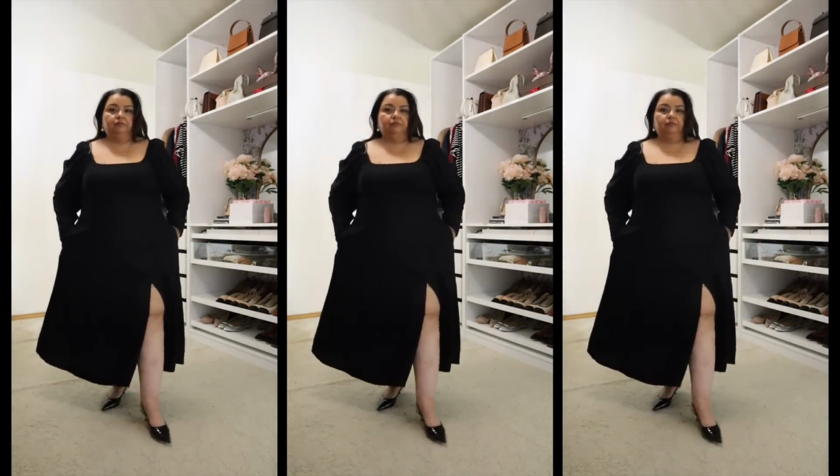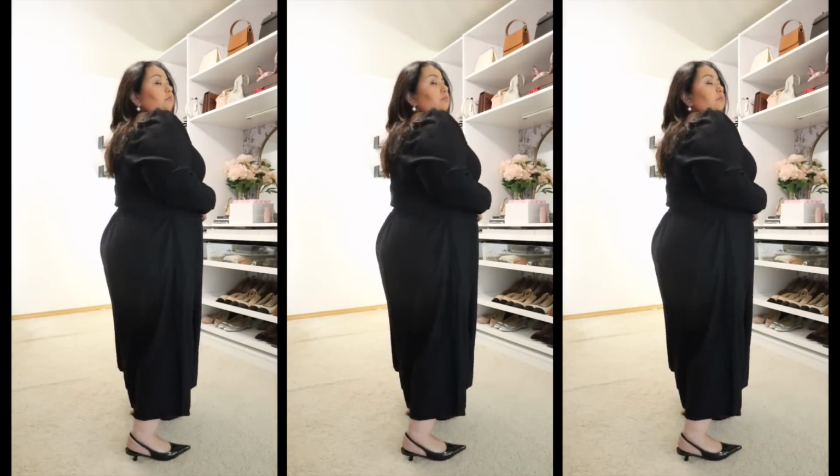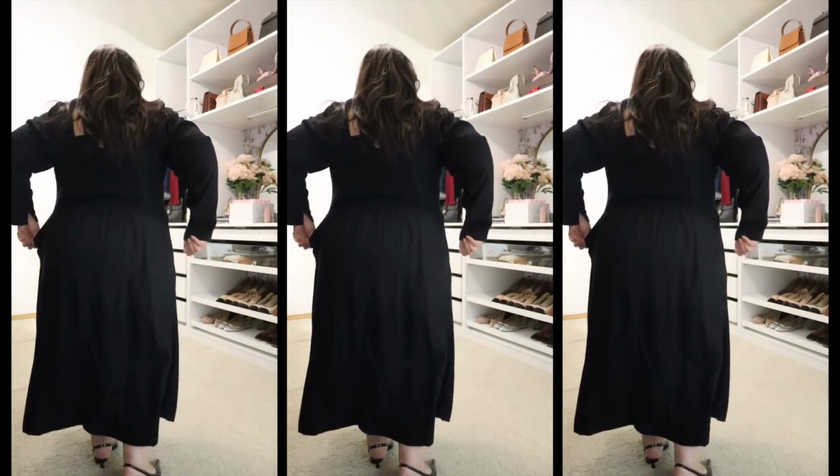Number 5 is this fit and flare crepe dress. I bought it in a size extra, extra large. They have it available in black as well as in red. The cost of the dress is $49.99. I really like this dress. I thought that it was quite beautiful.